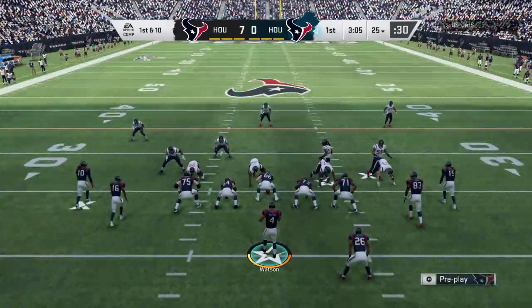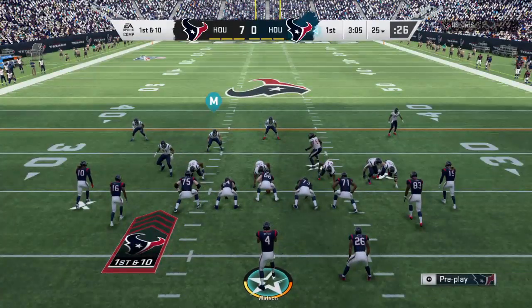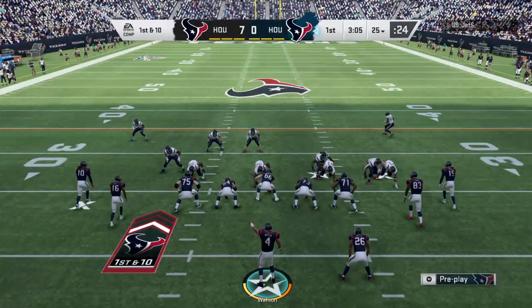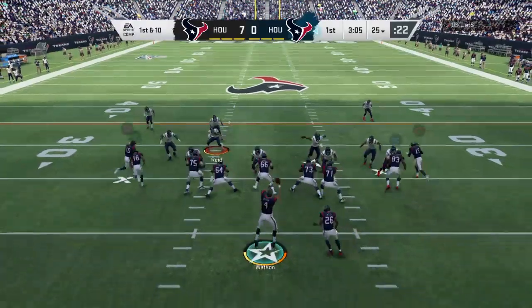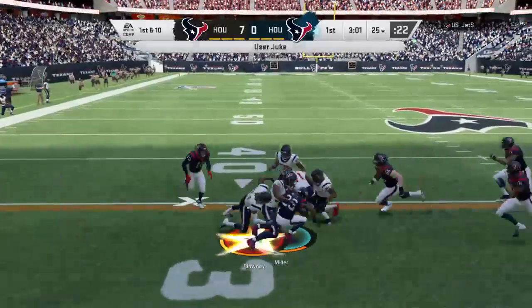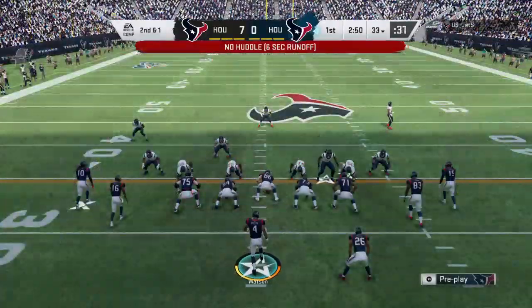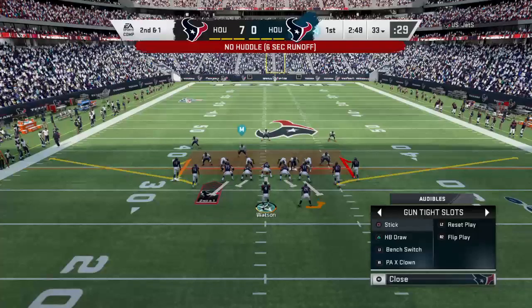And the Texans set to come onto the field. They had the interception last time. It led to the opening touchdown. So now 7-0 to score as they start 1st and 10. On the ground, this is Lamar Miller. 9 yards is the pickup there, and they'll have a 2nd and 1. A nice run here early on.